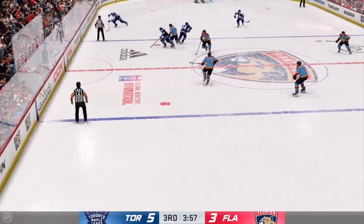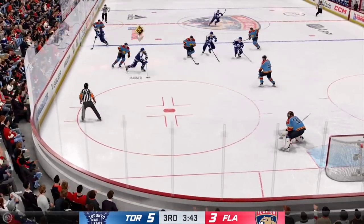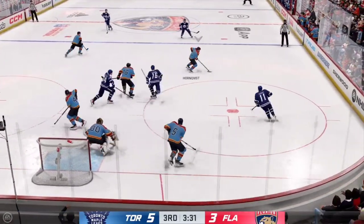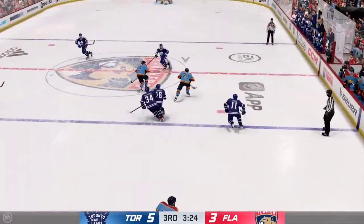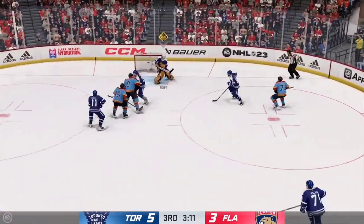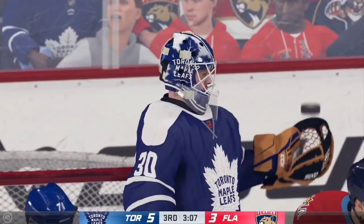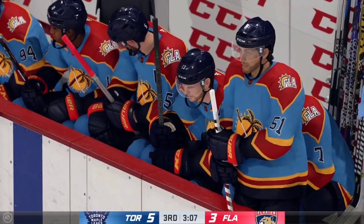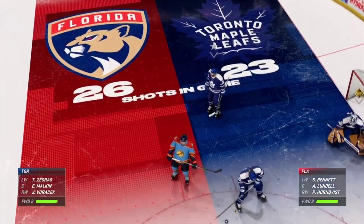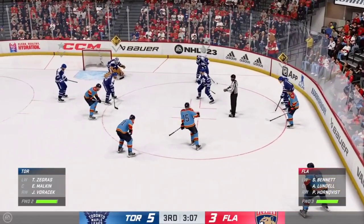Can't make the connection on the pass. Scooped up along the wall by Marner. Denies him! Moves it to Hornquist. Ahead of steam now towards the front. Shot! And that goes off the face of the goaltender. There are times the goalie tries to stop it with his mask. I don't know if that was one of them, but he makes the saves. This is a face-off. They'll definitely want to win here inside the offensive zone.